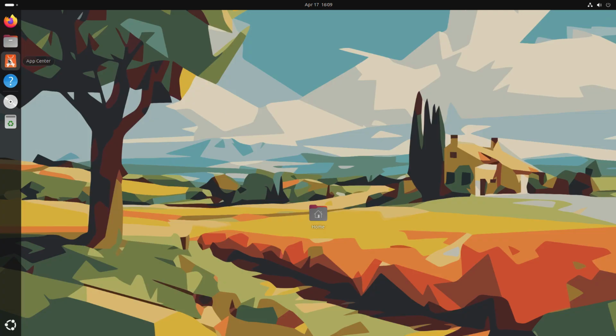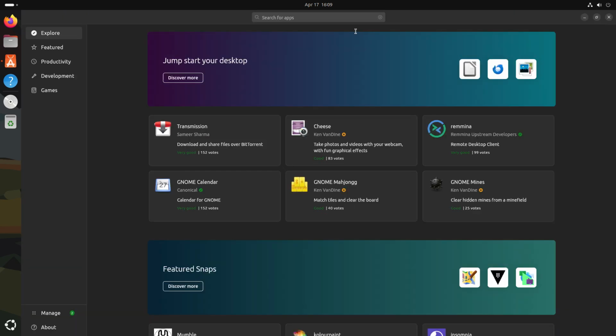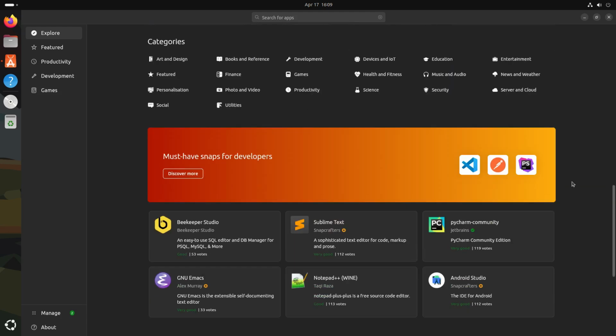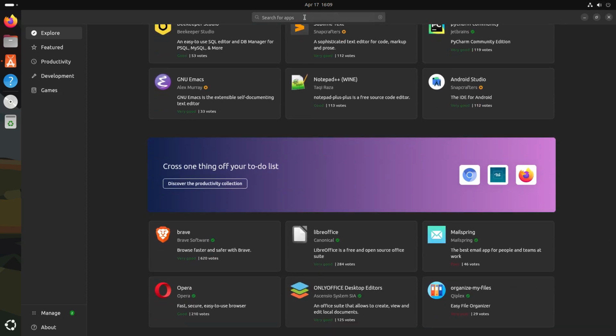Alrighty, now let's take a look at the Software Center. I believe it's been updated or upgraded, and it does look different than before. It actually looks pretty cool. It looks like it has a lot of stuff on there. So let's go ahead and search for some applications. Let's do a quick search for GIMP.